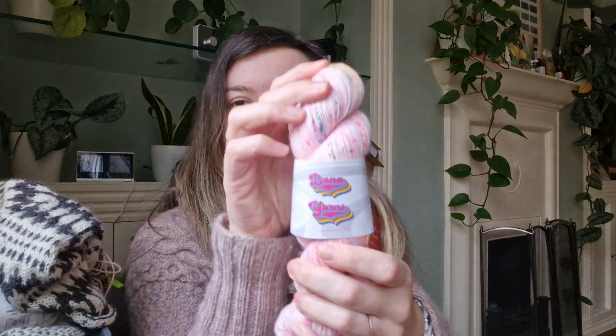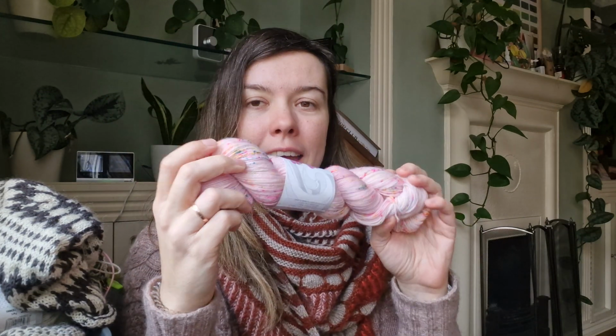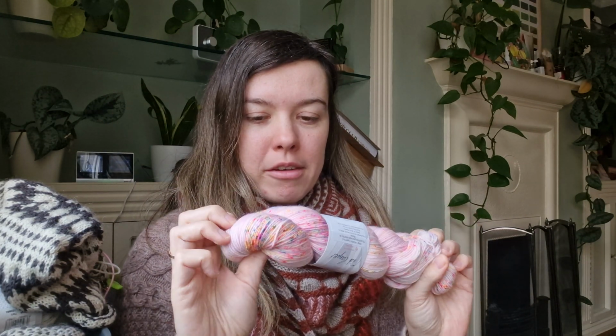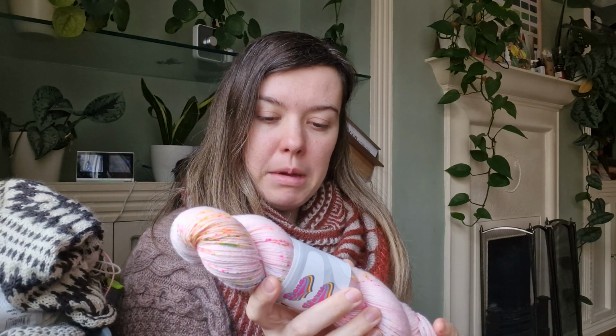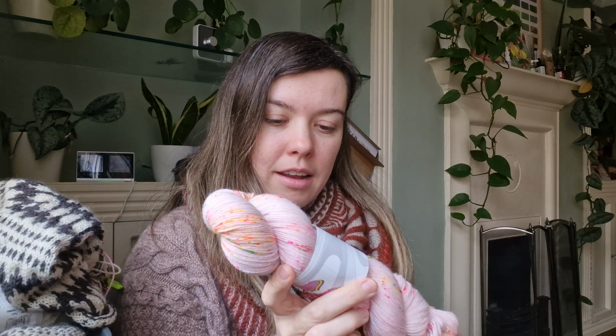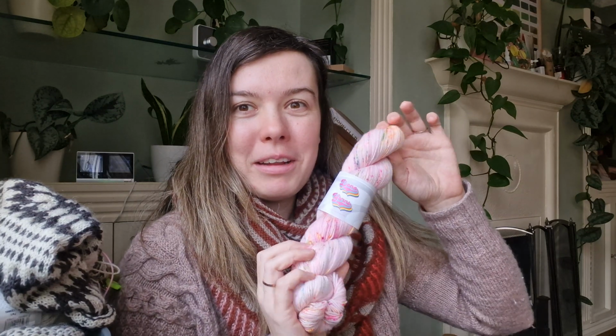But I got influenced, and I think all of us picked up a skein of sock yarn as well, because you always need sock yarn, from Bona Yarns, who's another indie dyer that I've followed for a long time, but I've never actually bought from. And they had lots of really fun speckles. And this to me just screamed Barbie speckles. It's called Meaty Bouquet, and it's just a 75-25 merino nylon sock yarn.